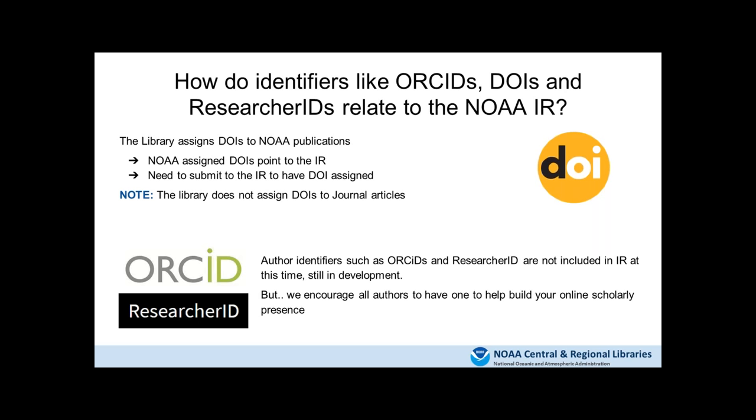They are really easy to set up. Once you have one, it's easy to link from the other. You can put them on everything you do, not just peer-reviewed research. Posters that go to conferences, presentations. It's a good way to link your entire portfolio. It makes it easier to track your publications and impact, and really helps to build an online scholarly presence if that's something you're interested in doing.